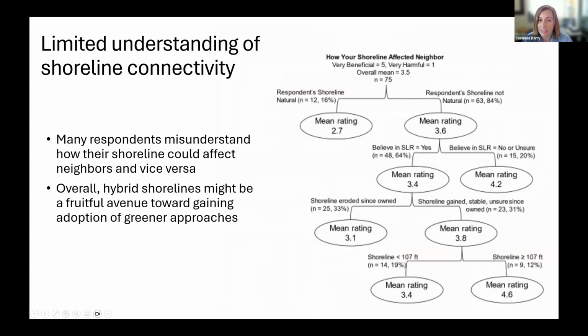And then the last thing I want to say is that there was overall really limited understanding of shoreline connectivity in the survey. A lot of respondents totally misunderstood how their shoreline could affect their neighbors and vice versa. So for instance, people with natural shorelines gave their shoreline a benefit rating of the lowest overall average of any group. So for this part of the analysis, we asked people to rate how their shoreline would affect their neighbor from very beneficial to very harmful. And people who had natural shorelines gave their shoreline only a mean rating of 2.7, which is basically neutral.